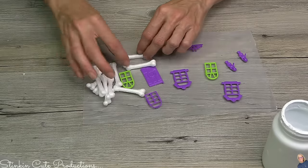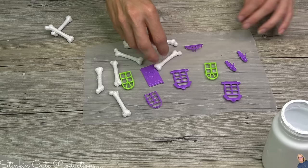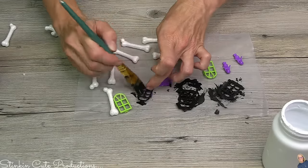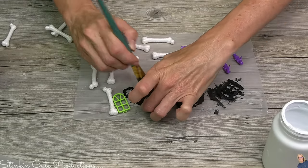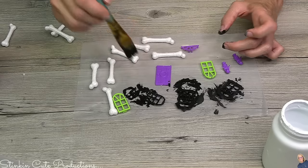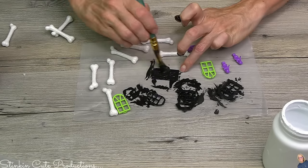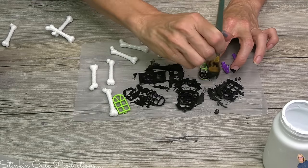All the windows, doors, and these foam bones that you can get from Dollar Tree right now in the Halloween section, I'm gonna give these a coat with some black matte paint. Do you know where I'm going with this? Of course you do. This is going to be a Halloween themed dollhouse, but wait for it, because I'm gonna do more than just paint this dollhouse.